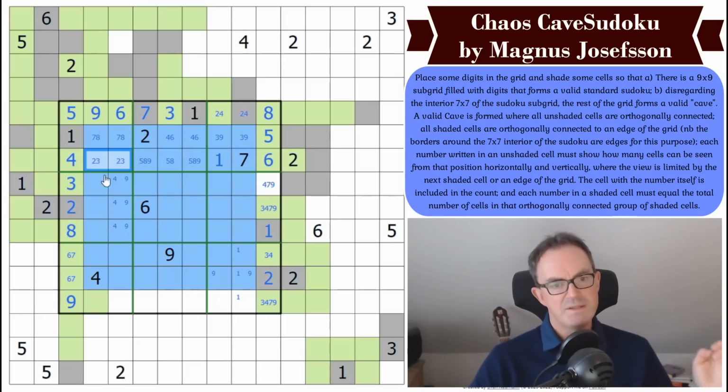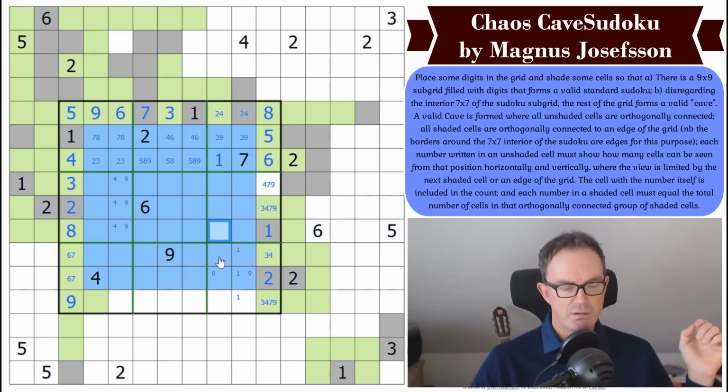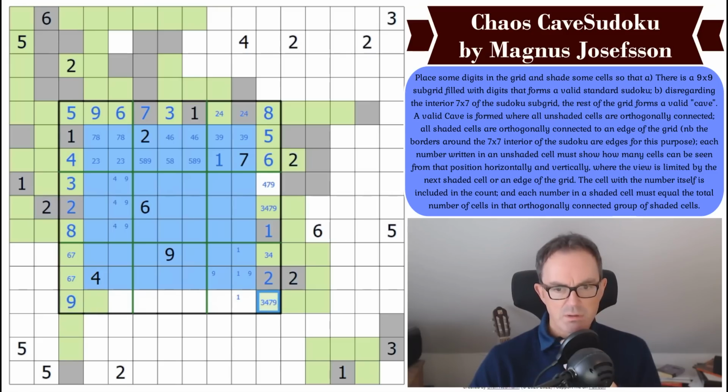The problem is these blue ones don't do anything. The only way they're going to be useful for the cave is to the extent that they affect the very perimeter of the Sudoku puzzle. And unfortunately, I'm not seeing how they do that. Oh, that can't be 9, look, by Sudoku. That's perhaps worth recognizing.